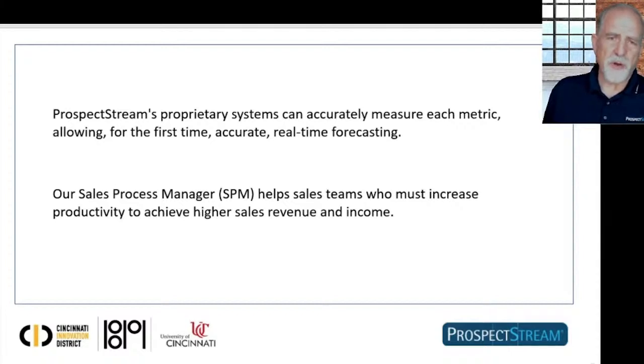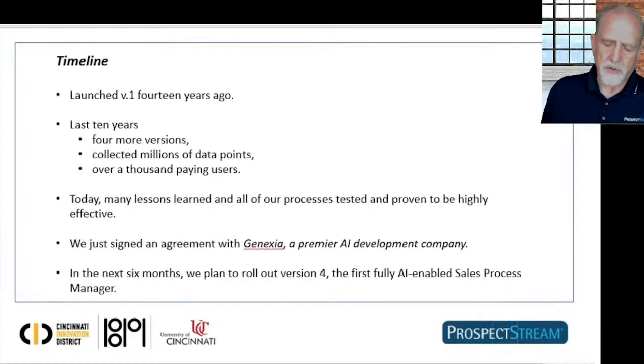And they grew over 4 times and increased their average order volume by 50%. So Prospect Stream's been tested for over 10 years, and we have had tremendous learning. And our system works. All we need is to finish the final version, apply the final lessons, and launch to our first few target markets. In fact, we have letters of intent from enough companies to fuel our first year's sales.